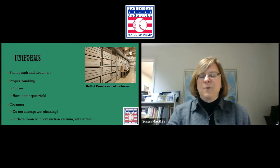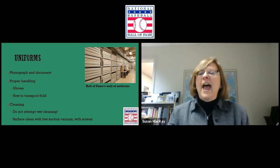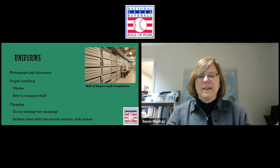If you're going to transport any of your textiles, put it in a box. Have it flat. Don't wad it up and put it in a box, but have it flat in a box that's equal to the size of the piece. And then you can transport it in the boxes itself.